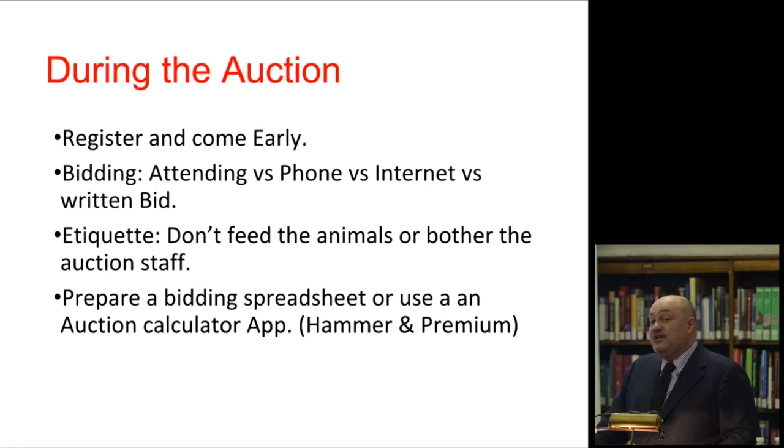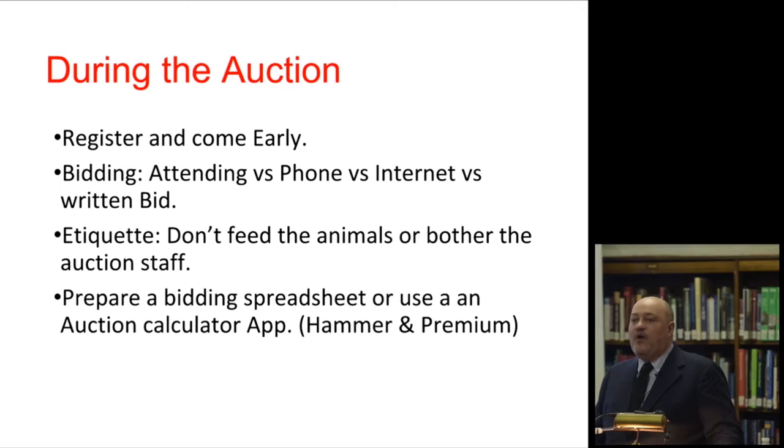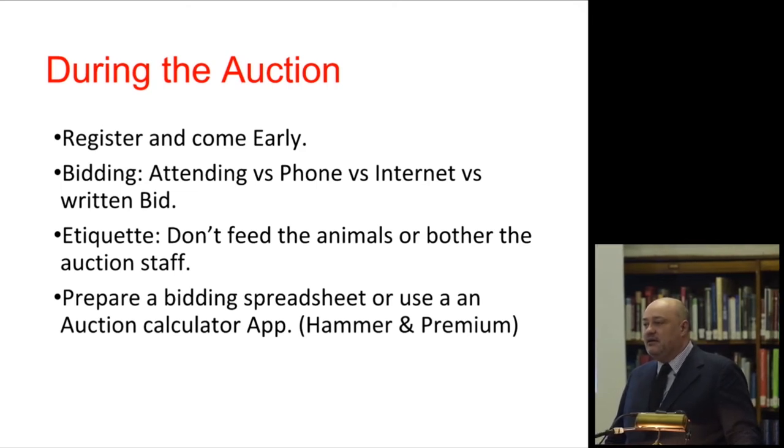Prepare a bidding spreadsheet. I do this. Especially when I'm in the UK or in countries where I'm not so familiar with the currency, I do a spreadsheet where I put the hammer price increments and the premium and the conversion rate. So I can see exactly where I am. I don't need to wait 5 minutes before making my bid. If I know exactly where the watch will cost me, I can raise and be faster than the guy who's gonna think 10 minutes.